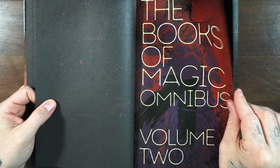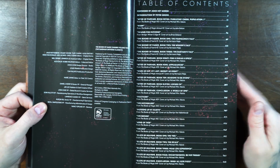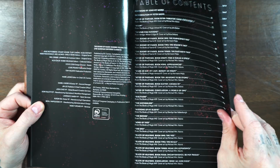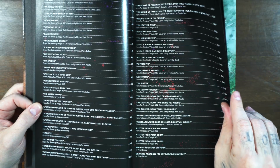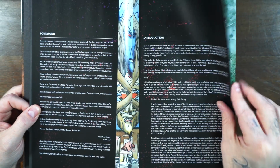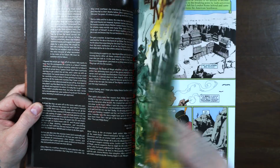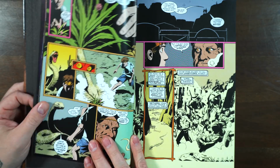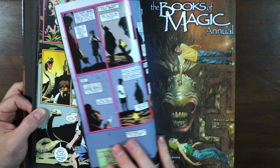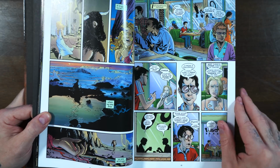Here we go. You have a nice table of contents here. All the issues. A ton of issues here, man. You've got a foreword and an introduction. And then boom, onto The Books of Magic. So right away, this to me looks like how Sandman looked. That 90s kind of mature DC Vertigo style.